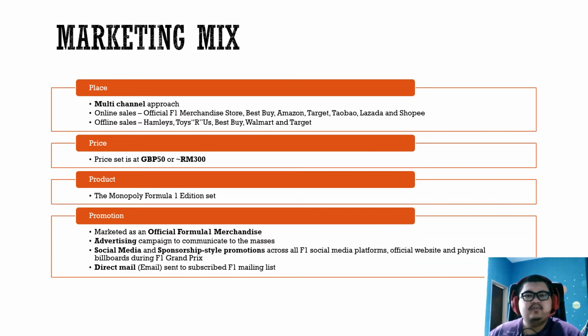And now we move on to the marketing mix. So the marketing mix is made up of the place, price, product, and promotion. So how are we going to sell this product? We're going to use a multi-channel distribution approach. We're going to sell it online, so it will be sold on the official Formula One merchandise store.